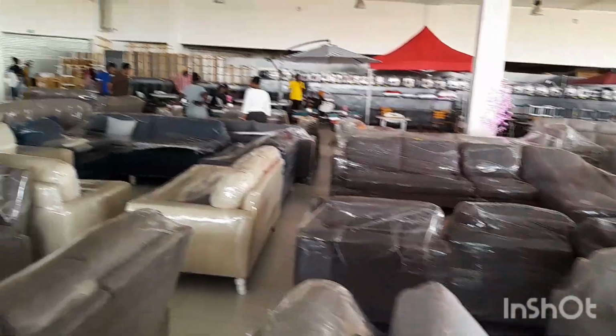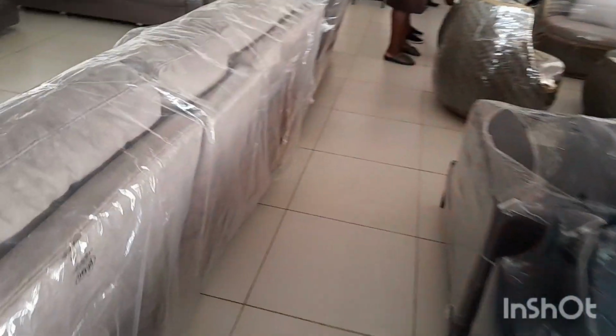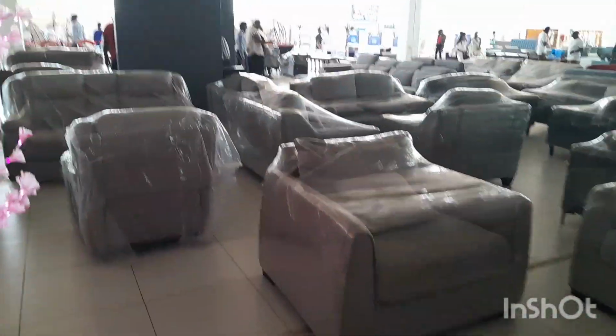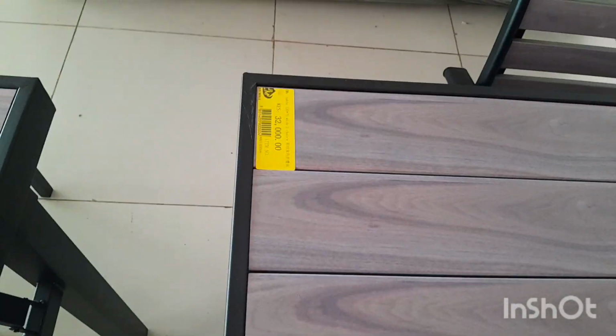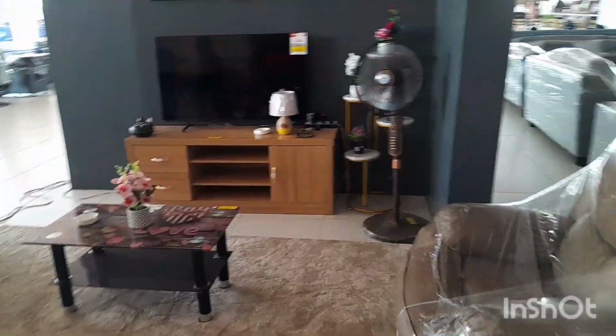You all, these are just a few things you can find here. I wouldn't complain about the prices. If you really work hard in this life, everything is affordable. It's just a matter of time. You should work hard. Life is for the living. This one is 32,000. What? The master of it all is this one.